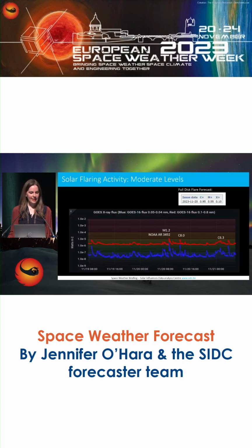What has that meant for the flaring activity? So far, the background GOES X-ray flux has slightly increased over the last few days as we've had these new active regions. The largest flare yesterday was from region 3492 and was an M1.2 flare, so we have moderate flares. Since then, we've had some high-level C-class flares, also from 3492 and 3489. We're expecting almost 100% probability of further C-class flares now that the background level is so high, and also more than 50% chance of M-class flares.